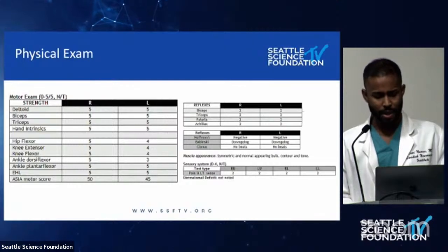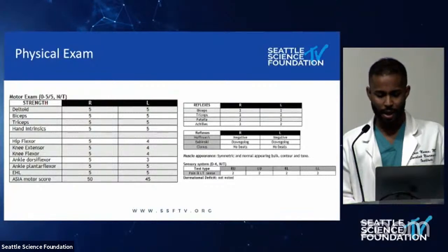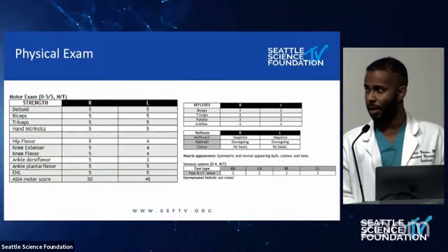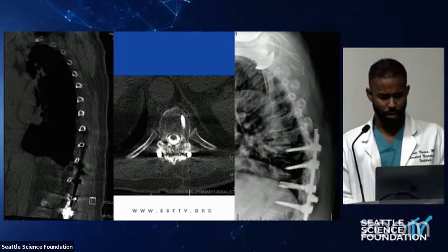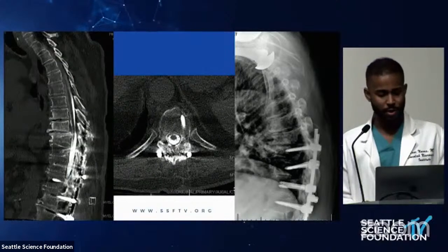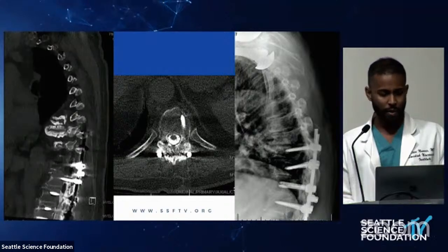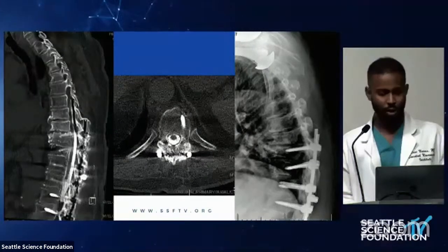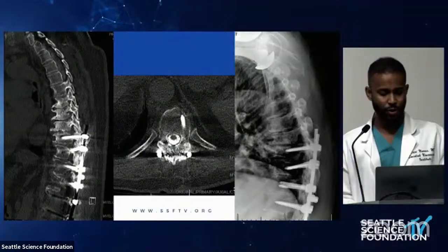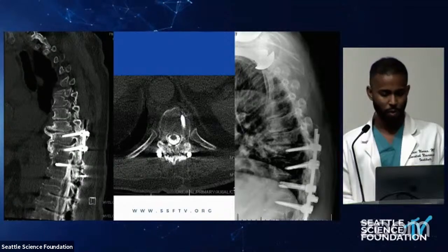On physical exam, he exhibited significant weakness in the left lower extremity, and most notably, he did have a left foot drop. He had trialed an AFO previously, but said it didn't help him much. His reflex exam was largely normal. This is some preoperative imaging of this patient, and as you can see here, this is his thoracic sagittal cut here, and this patient began to develop proximal junctional kyphosis in addition to stenosis at the proximal segment, or the upper instrumented level +1.